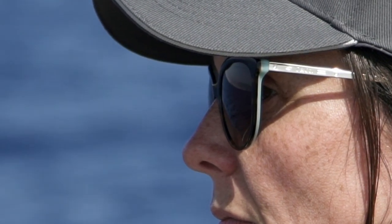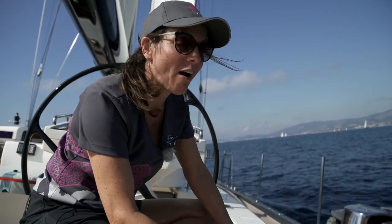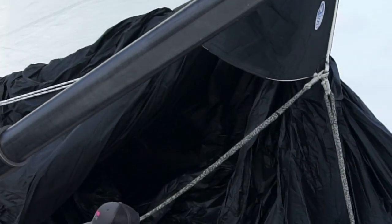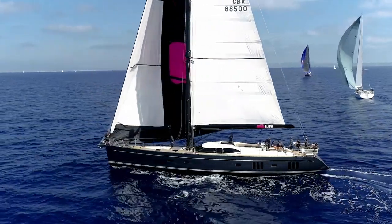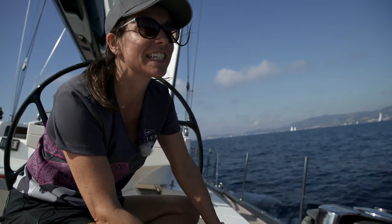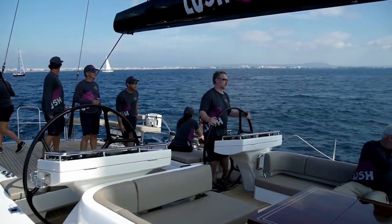The refit has made everything very much swish and streamlined. We've got a new hull that's been painted, and so she's looking great on the water. Everyone who's gone on her through the boat shows and at the regatta has loved her. So we are very, very proud. Richard did most of the interior and the spec and the design of it, and he's done a great job. I'm very proud of it.